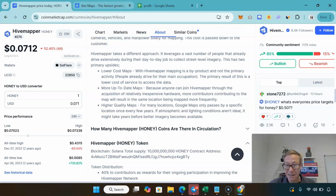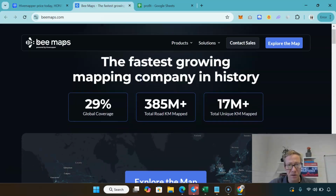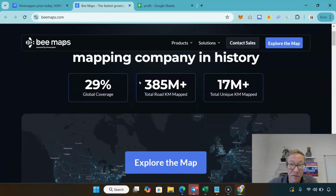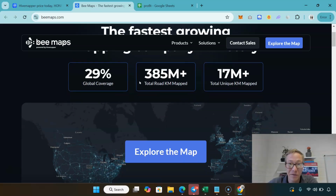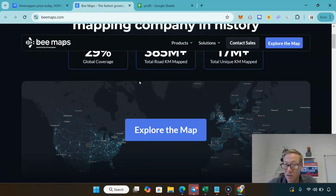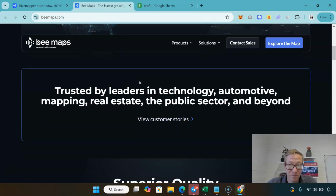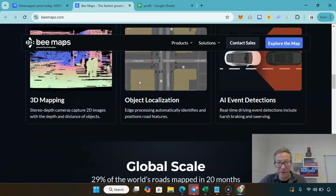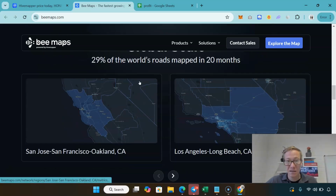As you can see as well, it's the fastest growing mapping company in history. They've done nearly 30% of global coverage now. Over 385 million kilometers have been mapped. They have done 17 million total unique kilometers mapped as well. I think as a product, I think very, very good. Like, this is actually outstanding.